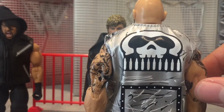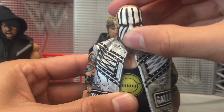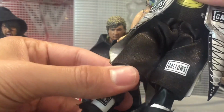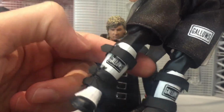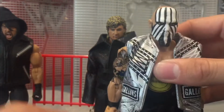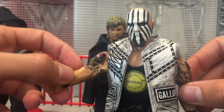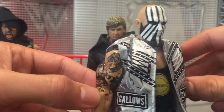Really like the back of this as well. Nice detailing. Articulation-wise, you've got ball-jointed heads, ball-jointed arms, swivel in the bicep, bend at the elbow, swivel wrists, swivel waist, swivel in the legs, bend at the knee, no swivel in the calf area, but you do have a swivel ankle. So your standard, basically Jakks articulation or basic Mattel series figure movement. There is some nice detailing on the tattoos, especially for Doc Gallows.